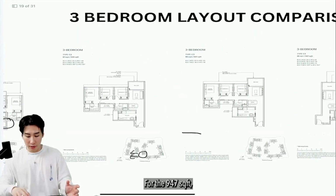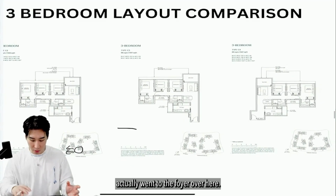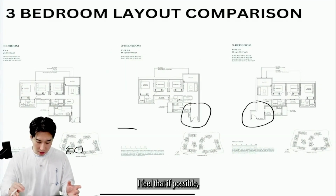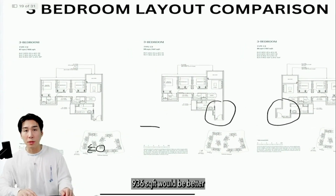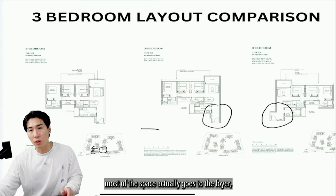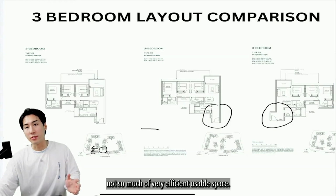For the 947, I feel that most of the 11 square feet went to the foyer over here. I feel that if possible, 936 would be better because if you pay for that 11 square feet more, most of the space goes to the foyer. Not so much very efficient usable space.